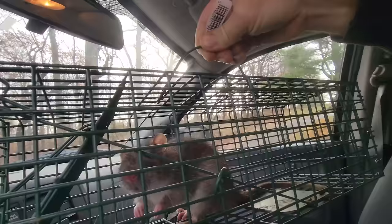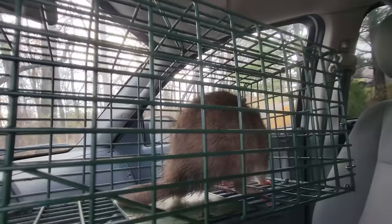So I ended up setting up some Havahart traps, and I trapped a few rats. I trapped 5 of them. And they were big, big brown rats. So I just relocated them over to my parents' woods. So they'll have another life over there. I just don't want them under my barn.